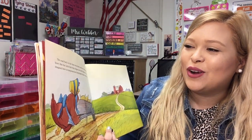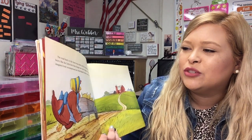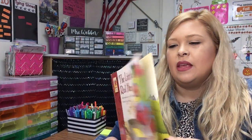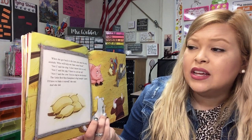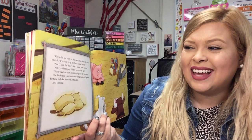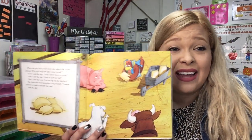The road back to the farm was dusty and the wheelbarrow was heavy, but the little red hen forgot her tired wings every time she imagined how scrumptious her fresh baked bread would taste. When she got back to the farm, she asked the other animals, "Who will help me bake some bread?" "Not I," said the dog. "I don't know how to cook." "Not I," said the pig. "I have to curl my tail." "Not I," said the cow. "I'm too big for the kitchen." The little red hen humphed a big humph. "I guess I'll have to bake it myself," she said. And so she did.